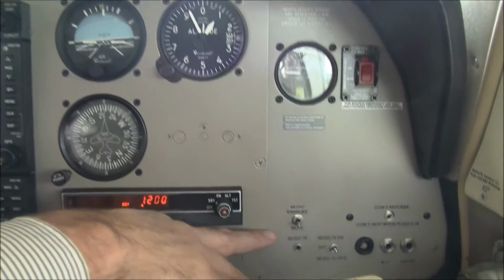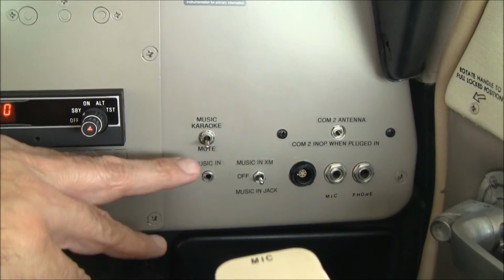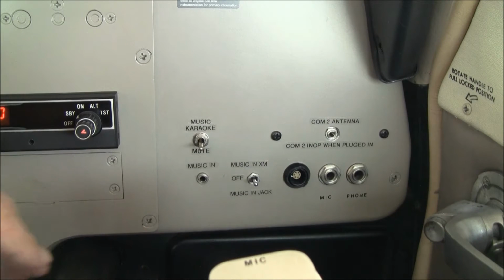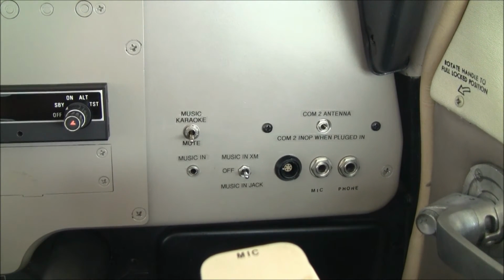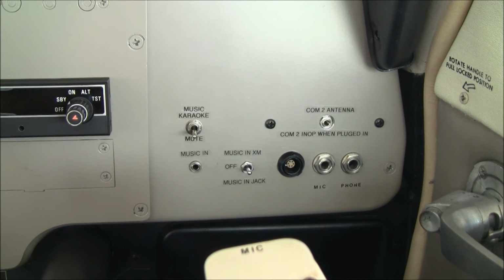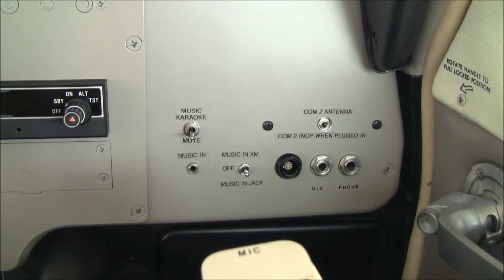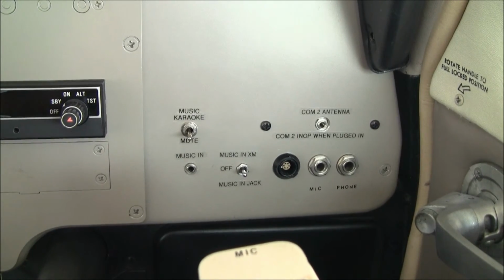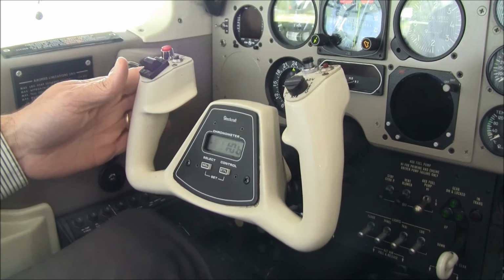And just below this has input for music. You can also see on the right we have a single plug for our Bose as well as the traditional plugs, and also a plug just above that for an outside antenna if you had a handheld communication and navigation radio. I'll take a moment and just talk about the control wheel here.